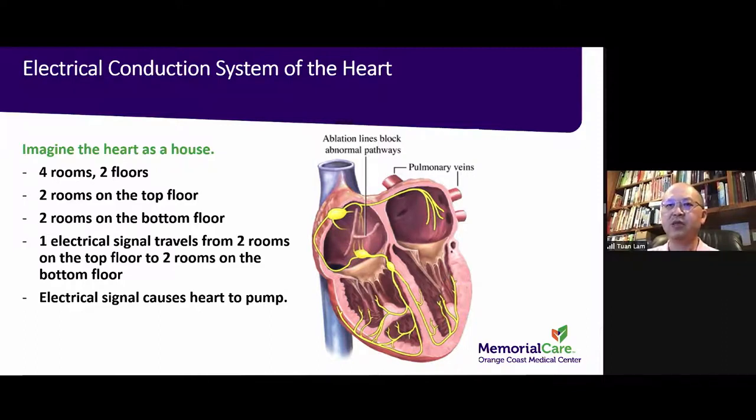The electrical signal is what causes the heart to pump, okay? So there's electrical signal and there's mechanical activity. Mechanical activity is the actual pumping of the heart muscle.